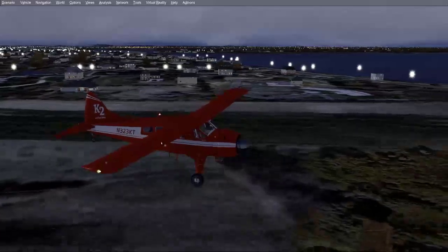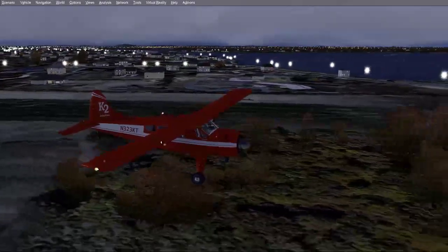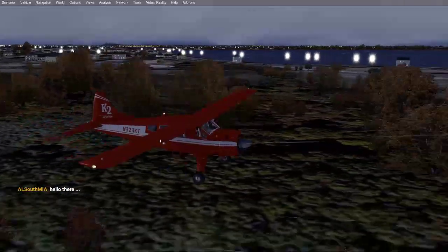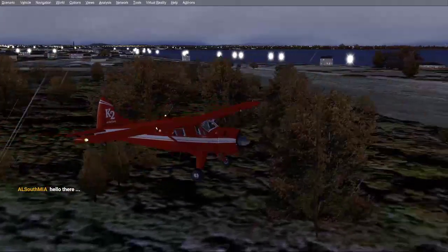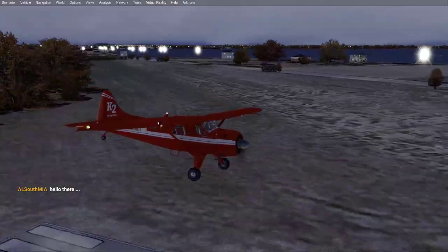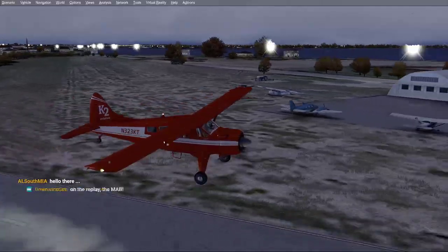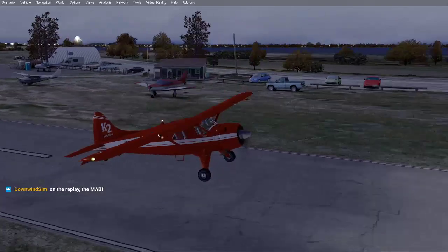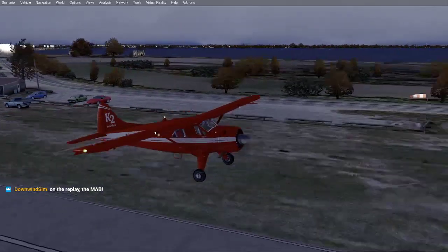Don't sink. Don't sink. Now I did not hear that. That does come up in the replay sometimes. Don't sink. Holding it, not bad, not bad. Oh, it didn't really show.